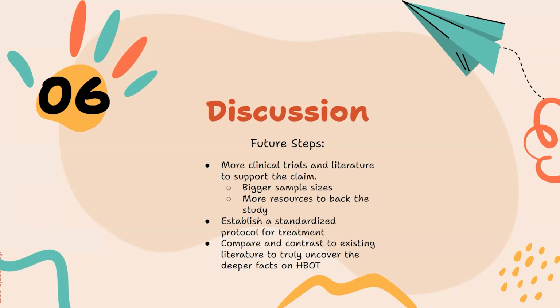this study is how important a standardized protocol for treatment is, because without a standardized protocol, it's often very difficult for the medical professional to pinpoint the dosage or the treatment duration for different conditions. So more clinical trials and literature are needed to establish the standardized protocol for treatment, allowing HBOT to be even safer and further reducing the risk of complications.